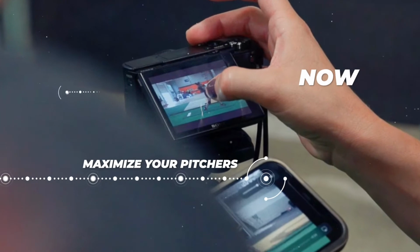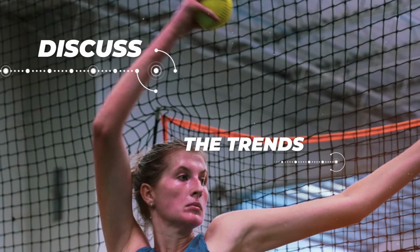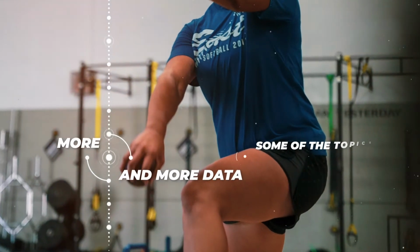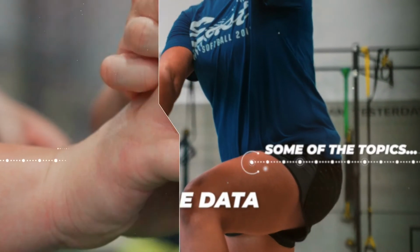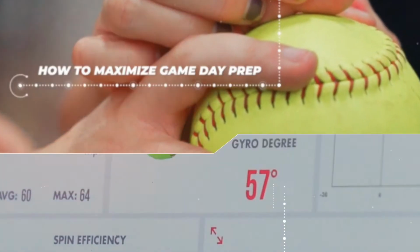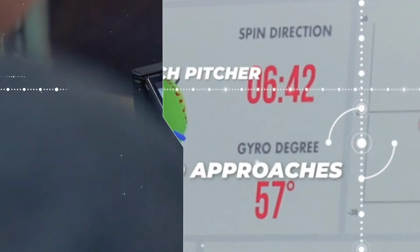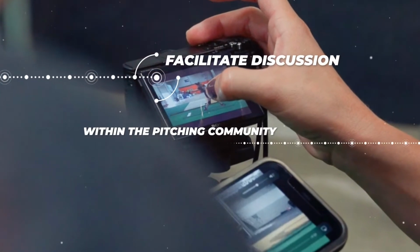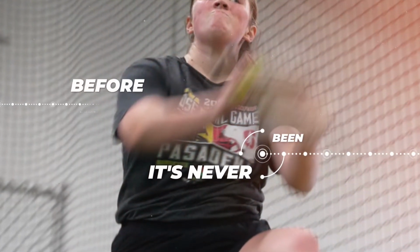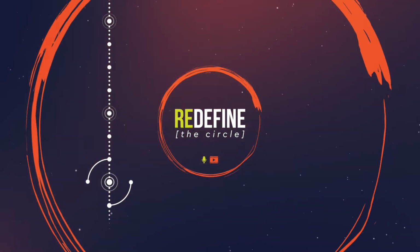In this initial series, we're going to highlight topics that focus on how to maximize your pitchers now. We're going to discuss some of the trends that we've seen with our own pitchers at S2 Breakthrough as we've collected more and more data. Some of the topics we'll cover include how we've shifted the way we understand and train pitch types, how to maximize game day prep, and generally how we use data to create systems and approaches that are specific to each pitcher. It's so important for us to continue to share this information and facilitate discussion within the pitching community so we can keep evolving as coaches and ultimately grow pitching into something it's never been before. Thanks so much for listening, and thanks for joining the quest to redefine the circle.